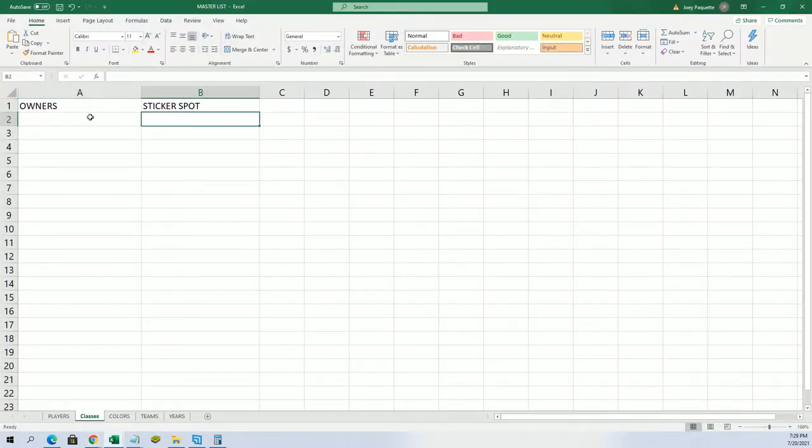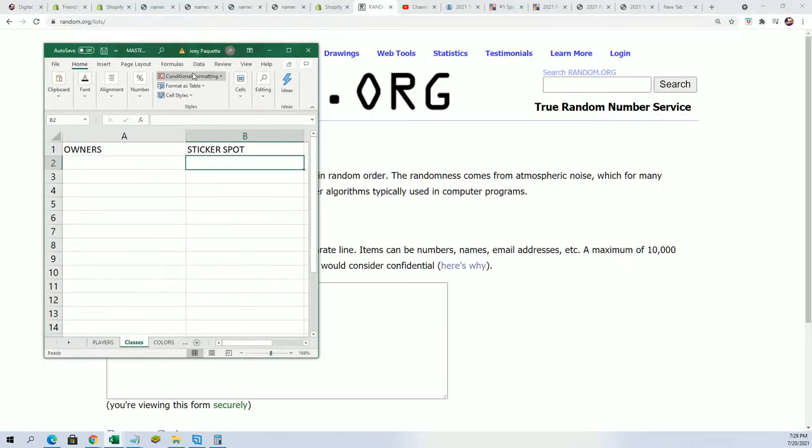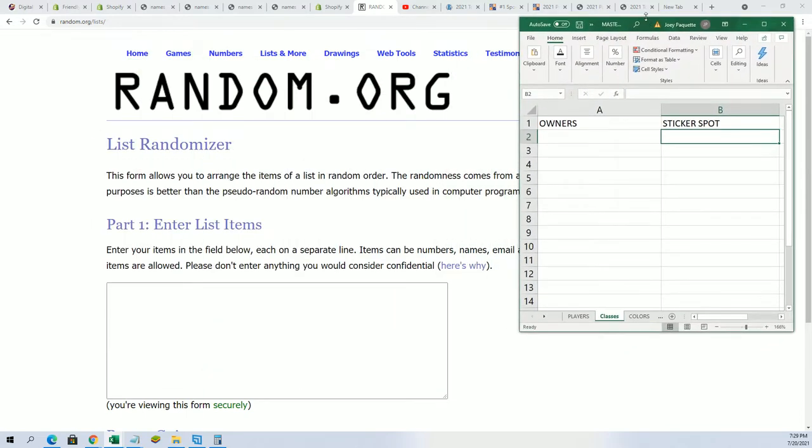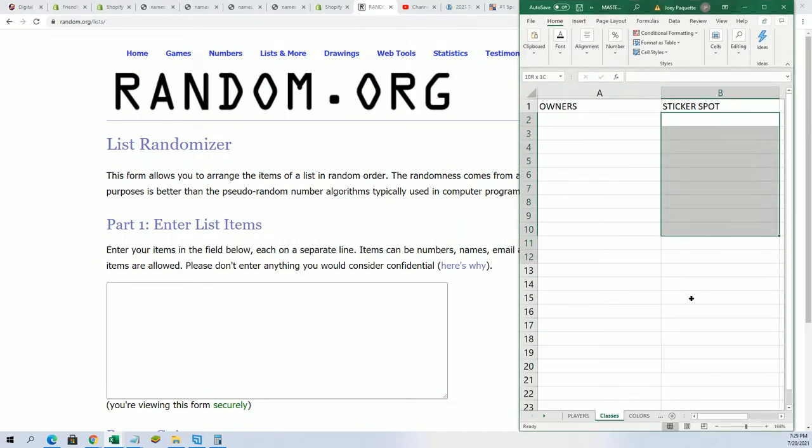So we'll randomize the owner names. We'll randomize the planets, the sticker titles, sticker spots. And stack those lists up side by side. That's how you get your sticker spot randomly.